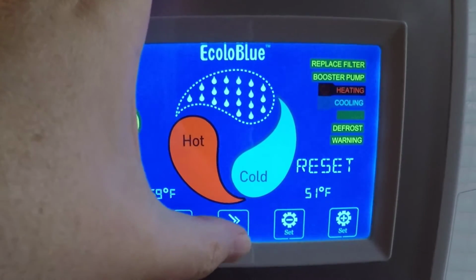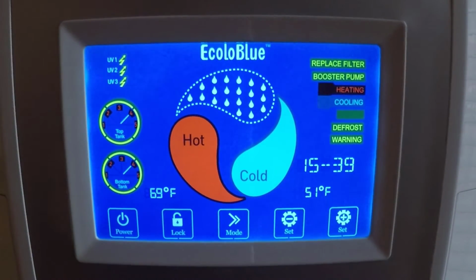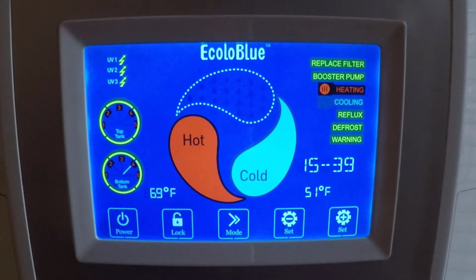This thing will generate, depending upon your humidity, of course, up to 8 gallons or 30 liters per day of water out of the air. Is that crazy or what?